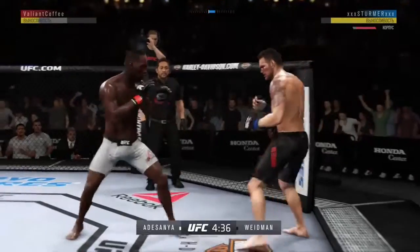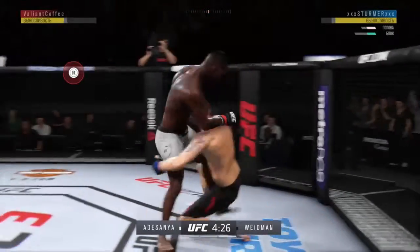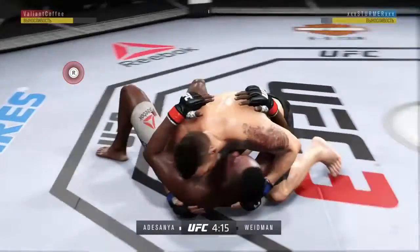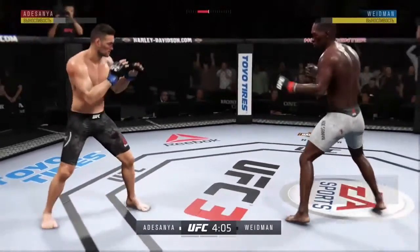There he goes, turning side kick. How about that shin? And he looks for the takedown. Oh, gets the takedown. He will stop at nothing to finish that shot, Joe. Now he's secured side control. Excellent movement on the ground here. Always trying to better his position.